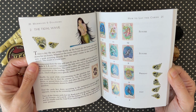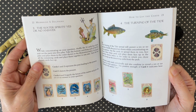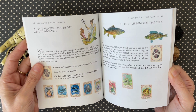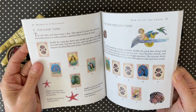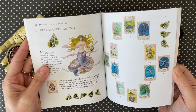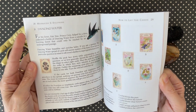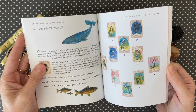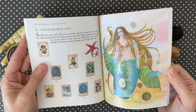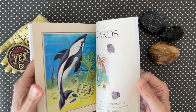Wow. The water spirits, yes and no answer. The turning of the tide, three card spread, the four tides, the high and low tides, still waters run deep, dancing water, the 10th wave, oh, the seven seas wish. So you get a lot of spreads and color card depictions in this book.